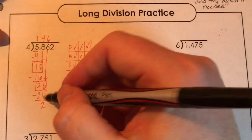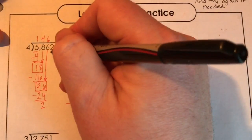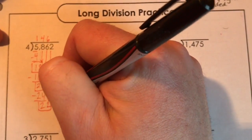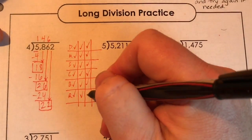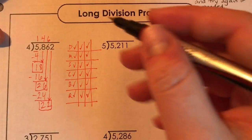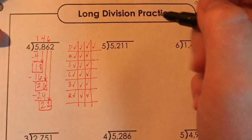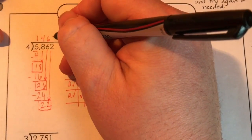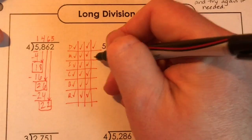We're going to check. The king is happy. Bring down the 2 and join it together with the other 2. So we have 22 on the tray, and box it, and then repeat because there's one more spot in the quotient. All right, so let's determine one more time. 4 times what gets me close to 22? I know 5 times 4 is 20. 6 times 4 is 24, so it has to be 5.